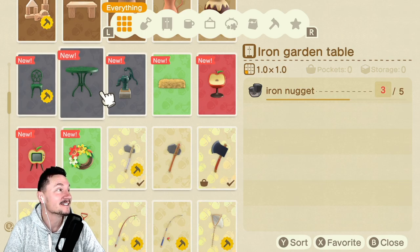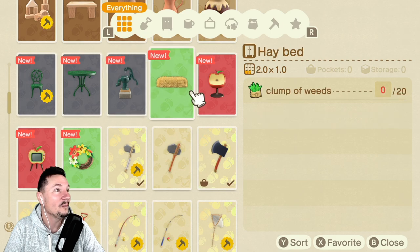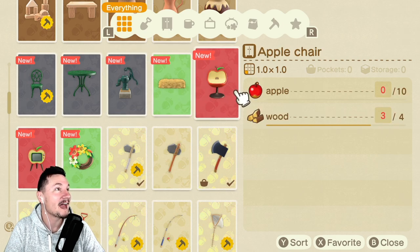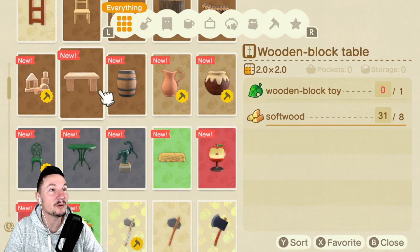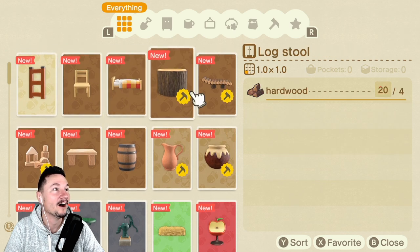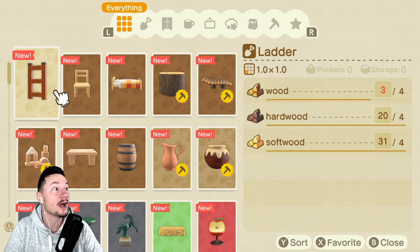Garden chairs. Oh my gosh. A hay bed. An apple chair. A pot. A classic pitcher. A barrel. Okay, the log garden lounge is perfect for the beach. I want to craft that right now. Can I? No. Because I'm at the crafting table. Wow. And a ladder!